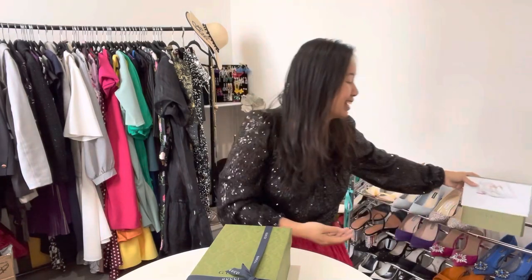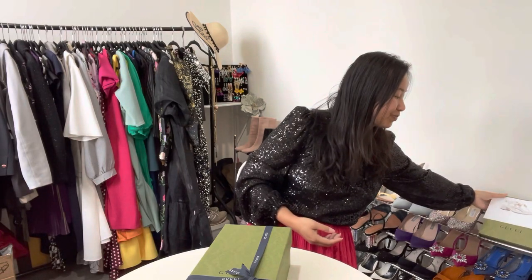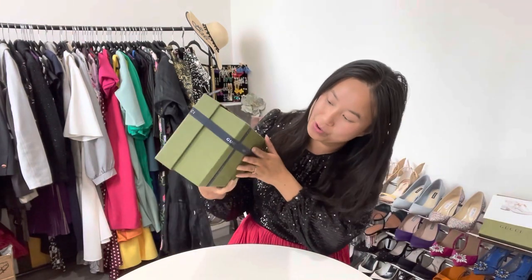But yeah, I wanted to point this out because if you want to have something in your life, you really need to make room for it. So it's going to go somewhere on my shoe rack. It's just making room, but it might not necessarily live there. But you got to keep thinking about it if you really want it. All right, let's go on with the unboxing.